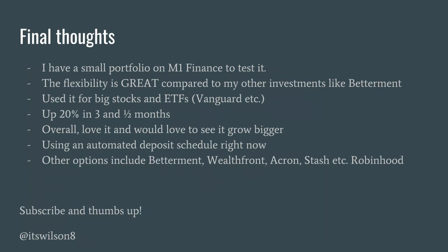So final thoughts, it's just a small portfolio on M1 Finance to test it to see how it is. What I really love is that the flexibility is great compared to other investment platforms like Betterment, Wealthfront. You can choose different sectors. You can get aggressive. You can choose what you want to invest into, how you want to play out your portfolio. Use it for big stocks and ETFs like Vanguard's that you personally cannot buy into unless you have a lot of money. Up 20% in 3.5 months.